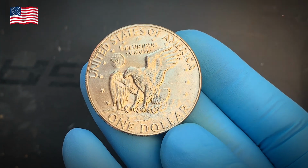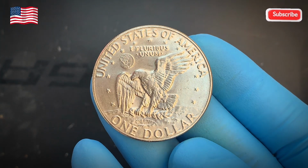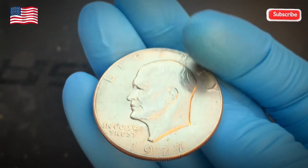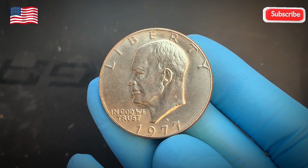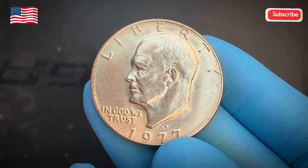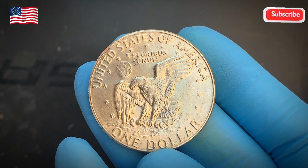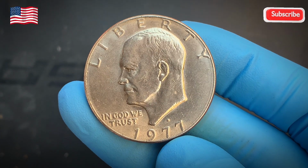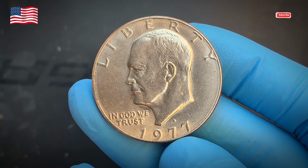As we conclude our exploration of the 1977 dollar, remember that these valuable errors are still out there, waiting to be discovered. Check your coin collections, ask older relatives about their stored coins, and always examine dollar coins carefully before spending them. You never know. That ordinary-looking Eisenhower dollar might be worth a fortune.